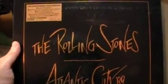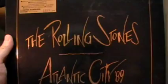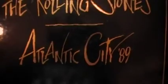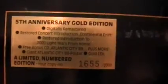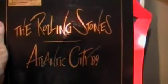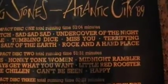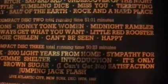One of my favorite bootlegs that I have that was released actually in the early 90s, but for this Atlantic City 89 show, was this gold 4 CD set. And this is one of my favorite bootlegs. I have a whole collection of bootlegs, which I'll probably do a whole video just on bootlegs, but I just wanted to show this because it's associated with the Atlantic City show. And this one comes with a bonus 4th disc that has songs that were not played at the show but played during that tour as well.